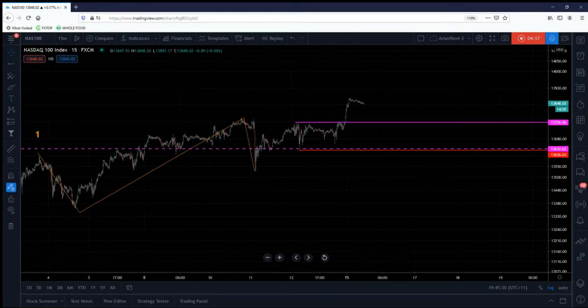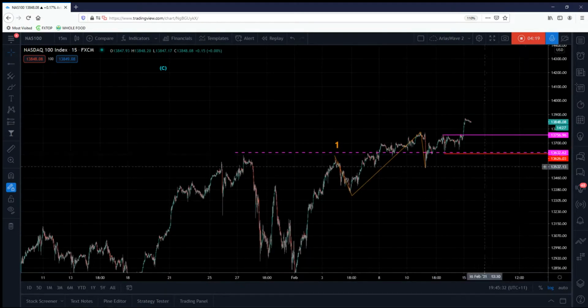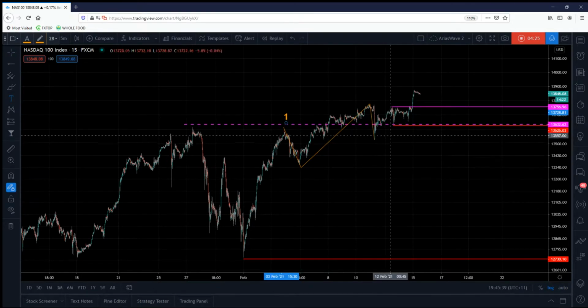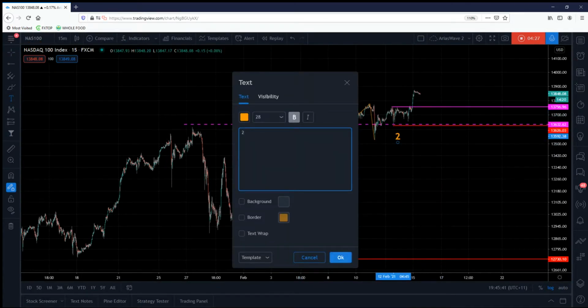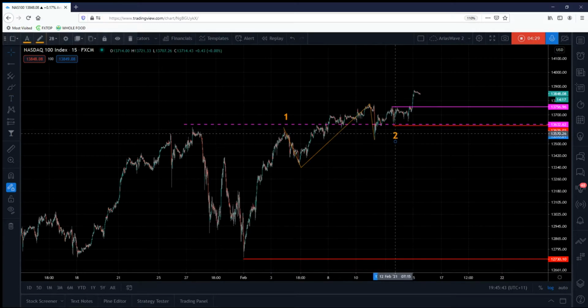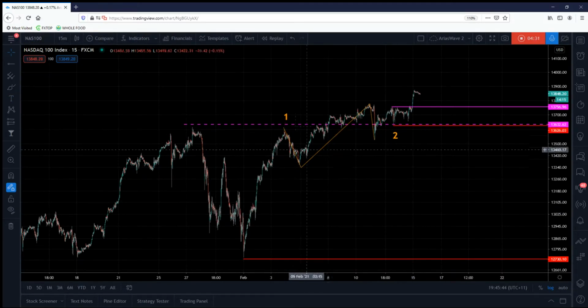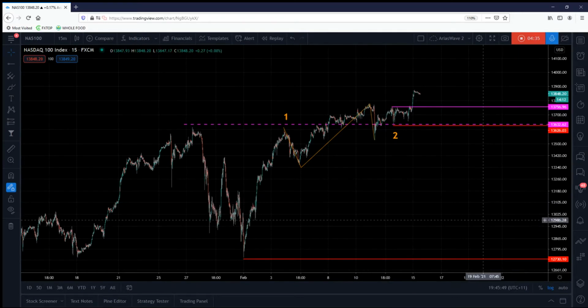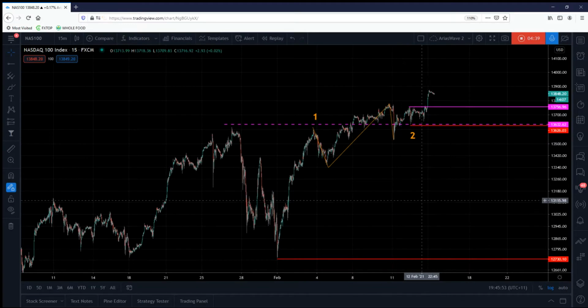So look, not sure at this stage. We could be seeing a shallow correction where wave 2 potentially has ended there. So in this case, it does look like what's going on here. I suppose we will find out shortly. So that's just my interpretation of that up close pattern there. Very interesting.